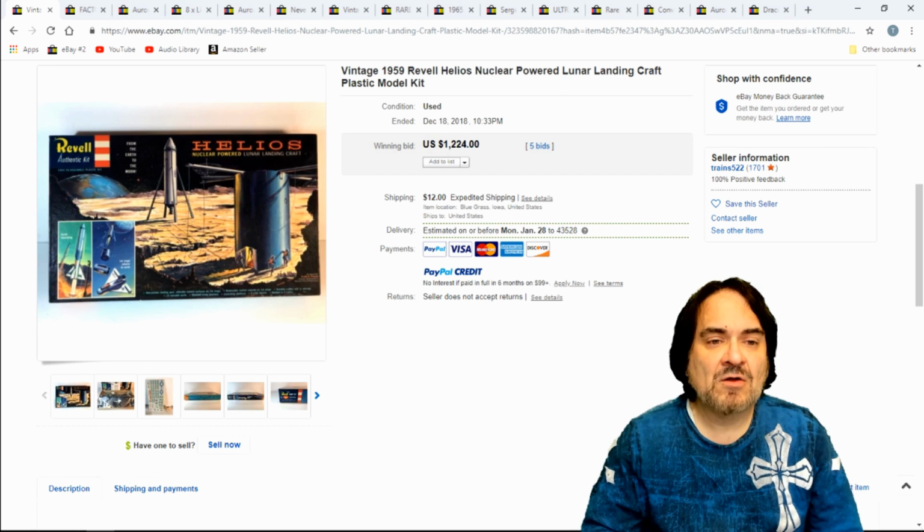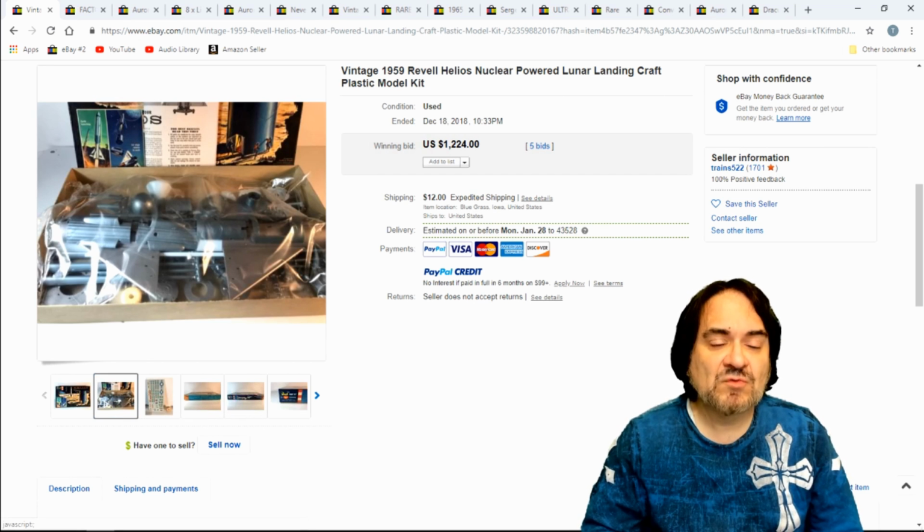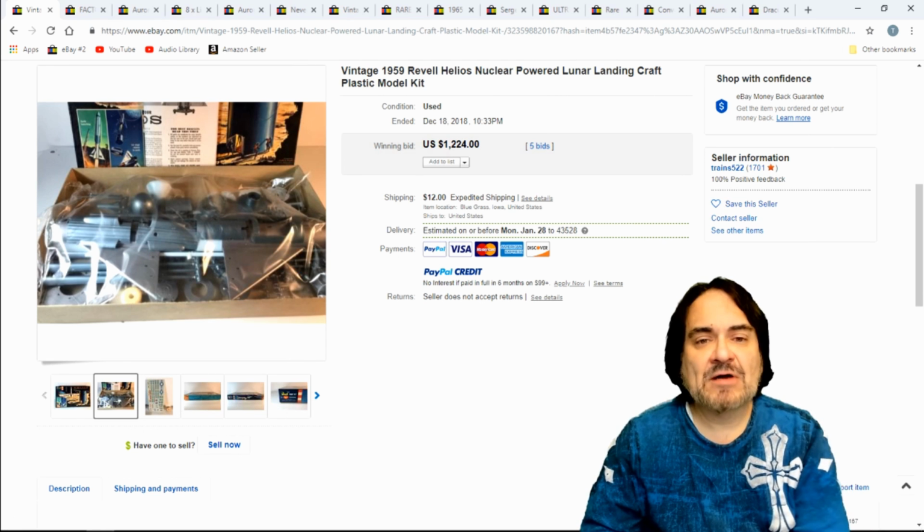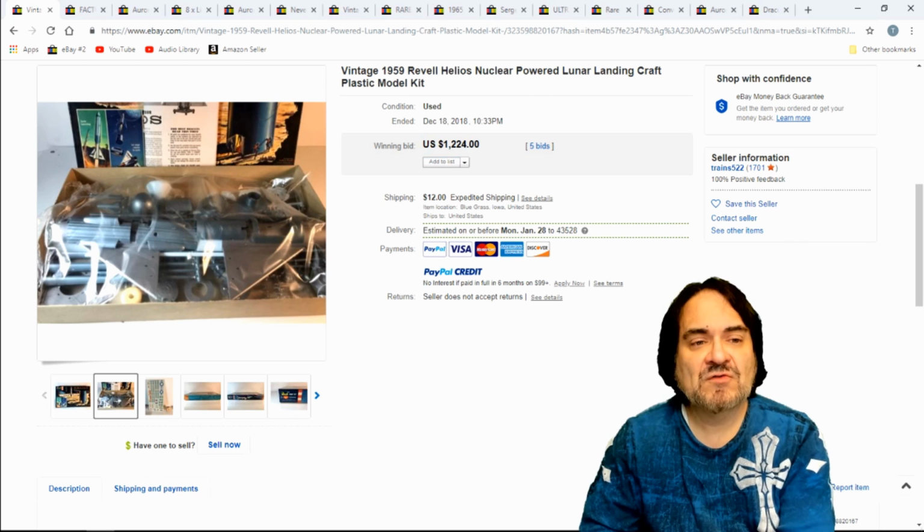Now, here's a Ravel. Any of these space-related ones. And this one, you can see it's been open. The box is out. There's pieces taken out. Whether it's there or not, the box and the majority of the pieces are. So this is a killer set.